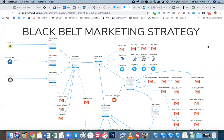So the first thing we do is run people straight into an opt-in page, and we're going to separate our opt-in pages out. We have a separate opt-in page for Google AdWords, for YouTube ads, for display ads, for search ads. We have a separate opt-in page for Facebook ads, and we have a separate opt-in page for an existing list, whether that's on our email list or our SMS list or a messenger list.